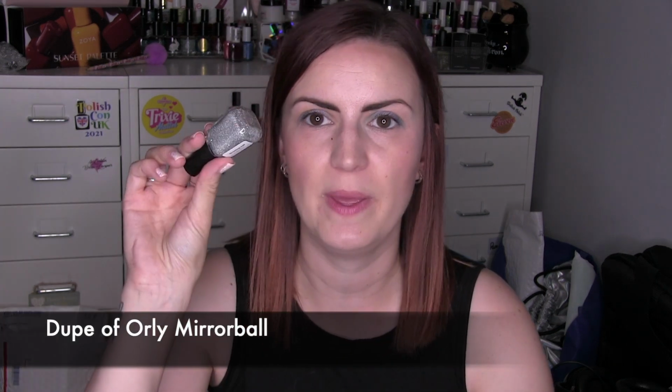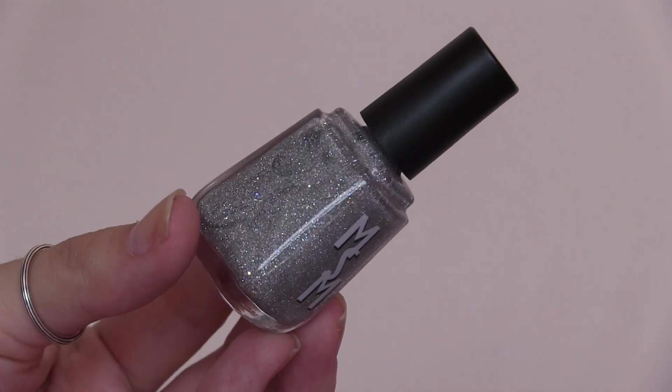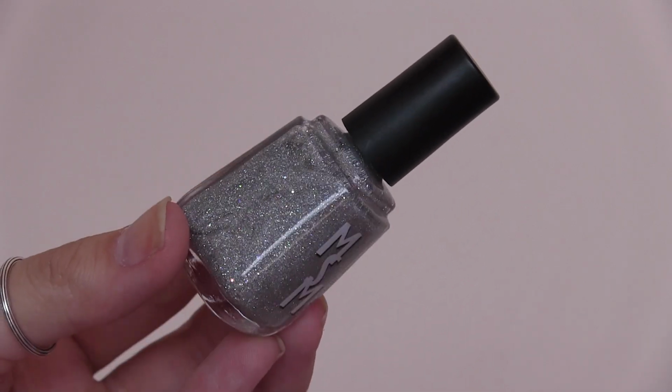And the last one is Wrecking Ball, and this is Project Dupe It, and it looks to be just silver with silver holographic. This I feel must be obvious. Oh, is it Mirror Ball? Orly Mirror Ball? Is that a thing?